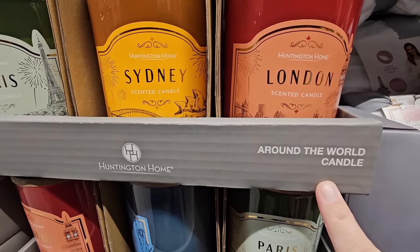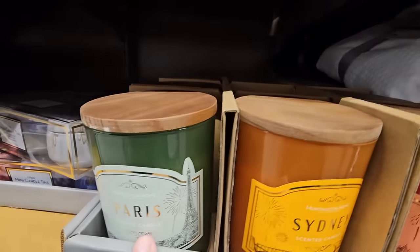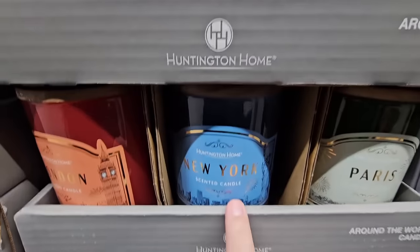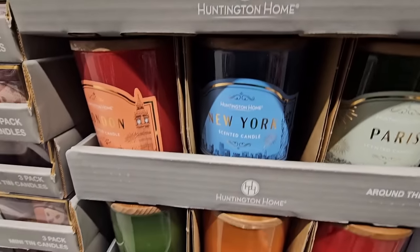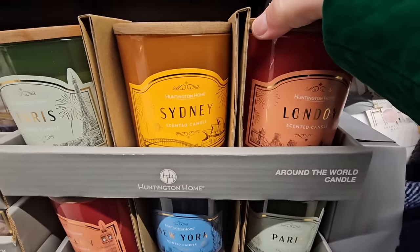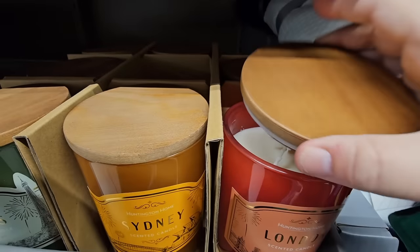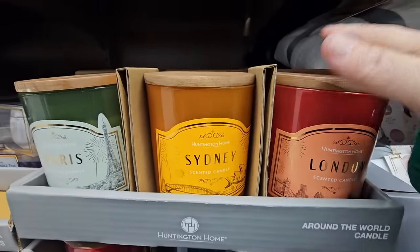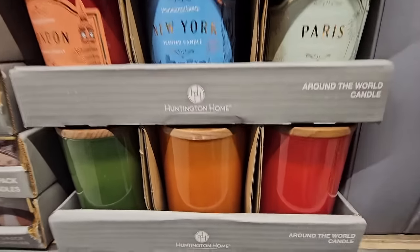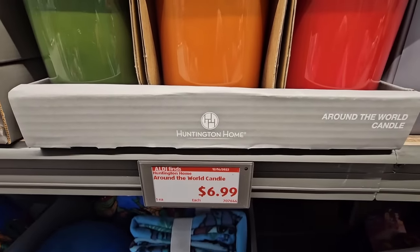Now, the Around the World candle. This is so lovely. You have London, you have Sydney, you have Paris. What else do we have? Oh, I found New York. So I think there's four different ones. That's all I see so far. They have a nice wood top to them. There are two wicks inside, and they actually smell really pleasant. So those are really fun, especially if one of those is maybe your favorite city or a destination you want to go to. $6.99. I would love to go to Paris someday.